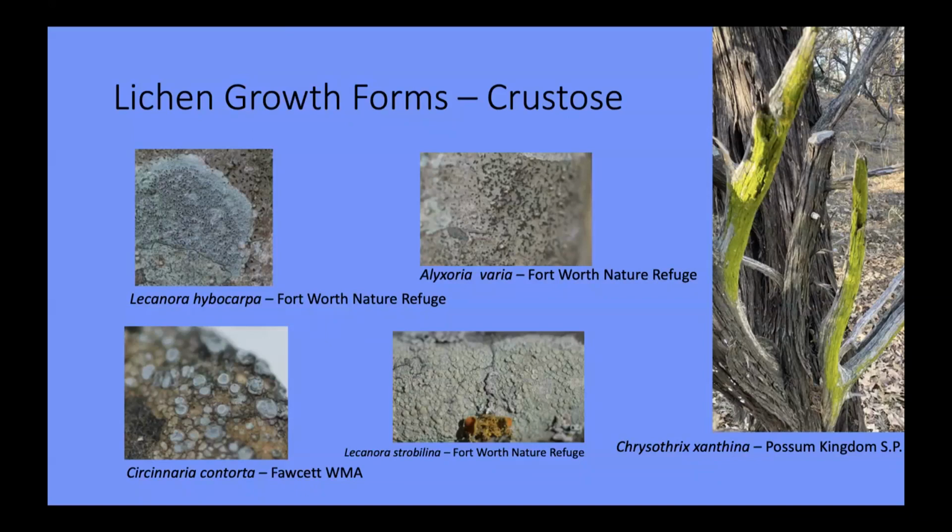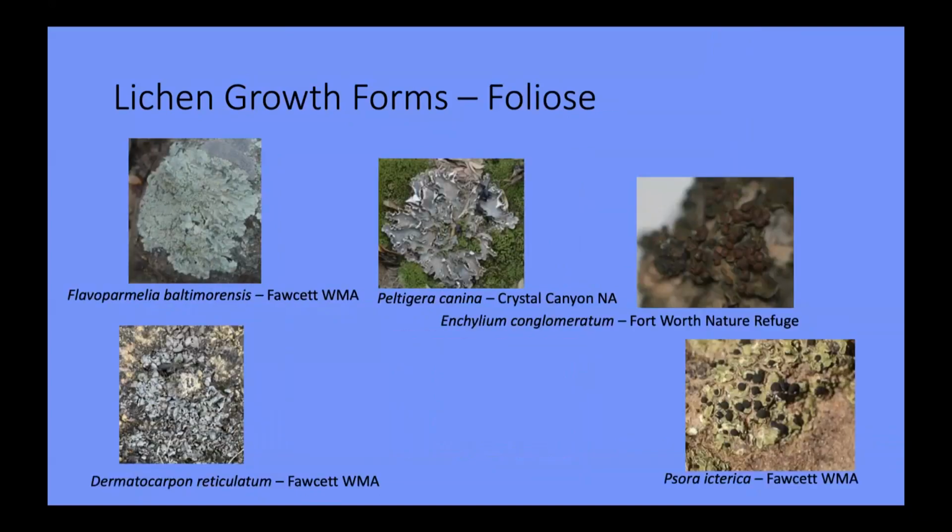And then that limey green or yellow one, we always argue about whether it's green or yellow in the lichen world, has no sexual reproductive structures whatsoever. It's basically asexual propagules in the form of this yellow dust that has thallus and medulla inside with the algae, and it disperses by wind and water.